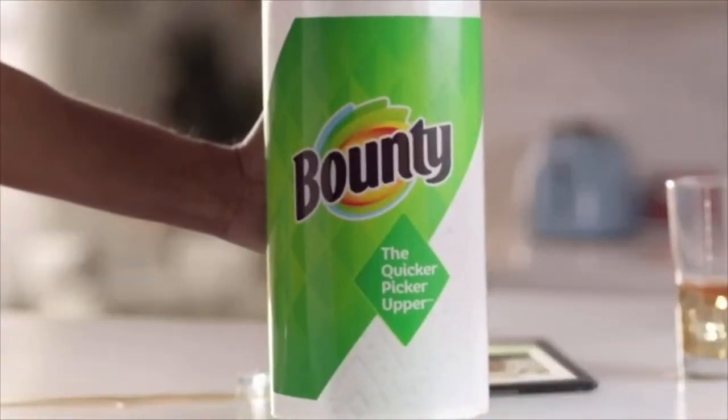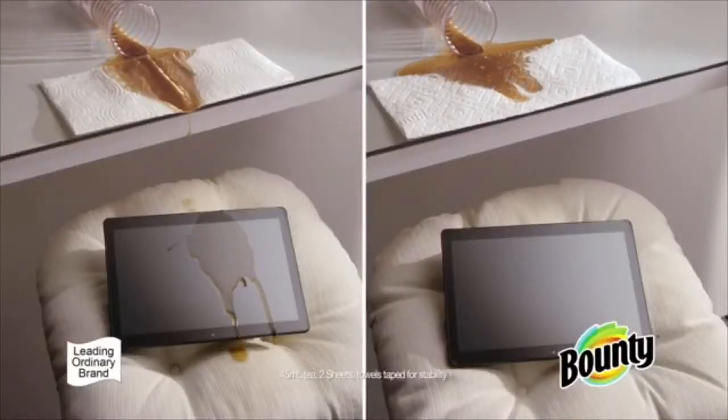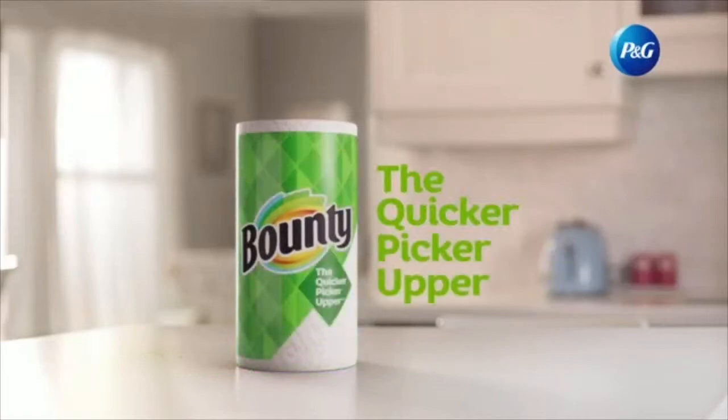Quick, the quicker picker-upper. Bounty picks up messes quicker, and each sheet is 2 times more absorbent, so you can use less. He's an 8. He's a 9. Bounty, the quicker picker-upper.